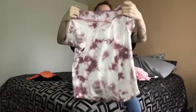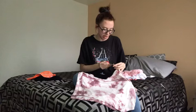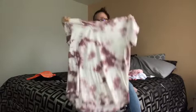But this is the next shirt. It's just this mauve and white cloudy t-shirt, and then it's got some extra detail in the front, and super cute. I love it. I don't know how much this was because I don't have the receipt apparently, but this is a size small, and it says it was $24, but I know that I got it on sale, so I think it was like 12. I'm pretty sure it was 12. So there's that one.